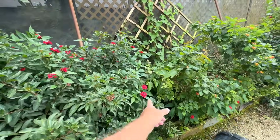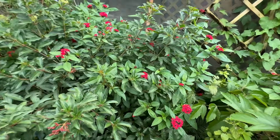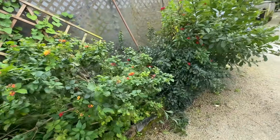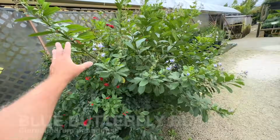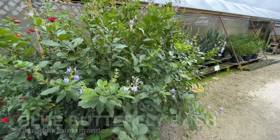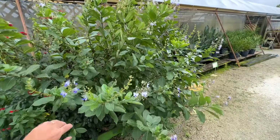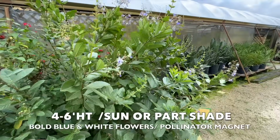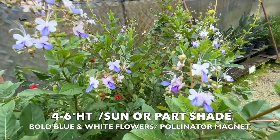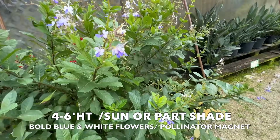And here we have some pentas mixed in with some firebush. Up against their shade house with some lantana. Some more pentas, more butterfly bush. Wow, look at that, right? Butterfly bush is a cool butterfly plant. You can trim it down to a certain size. I have this growing in the ground here, but look at those flowers. So pretty. Beautiful.